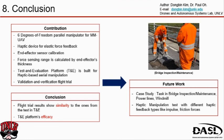In the future, we're going to do case studies of tasks in bridge inspection and maintenance, power lines, and windmills. For doing that, we're going to test with different haptic feedback types like impulse and friction forces.